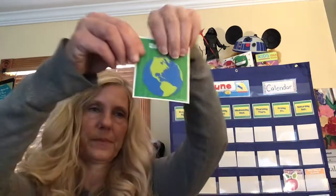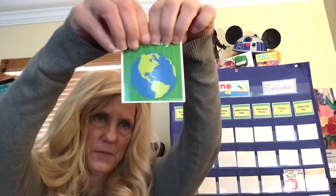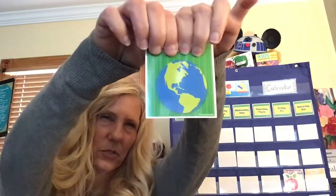And I wanted to show you this. This is from Earth Day, but I don't have my globe with me. This is what the globe looks like. What is the blue on there? That's the oceans. Our Earth is made up, a good portion of our Earth is made up of oceans, okay? So they're very important because they have lots and lots of animals in the ocean.